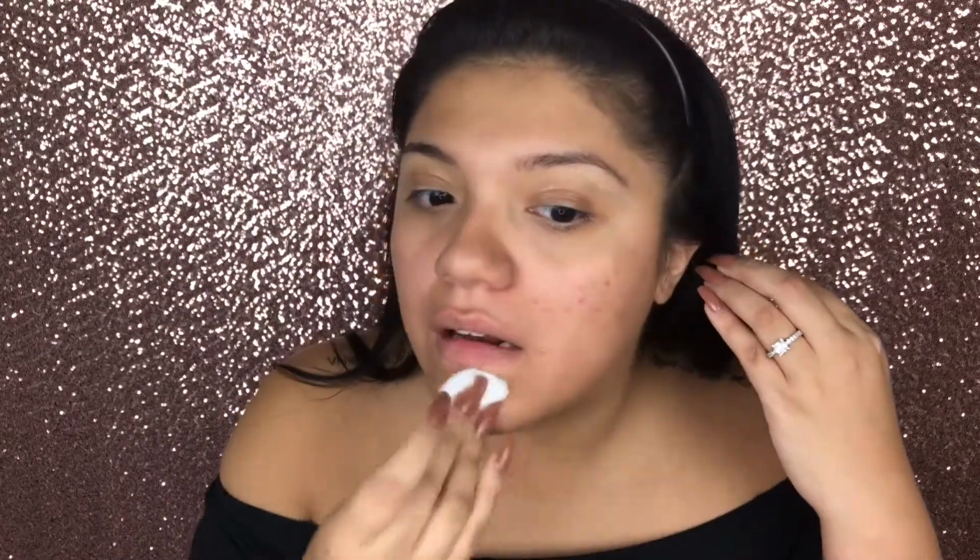But I just go ahead and take a cotton ball. Obviously you can use whatever it is that you prefer, but I use a cotton ball and I just kind of soak it a little, not too much because you don't want it to be overbearing on your face and then you have to wait for it to dry. But I just take a cotton ball like that and go over my skin.